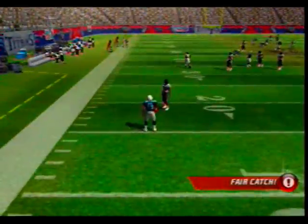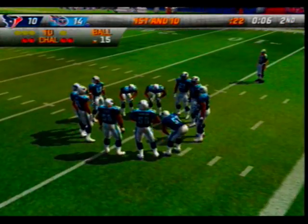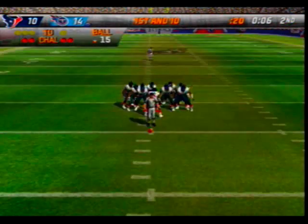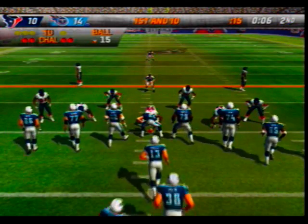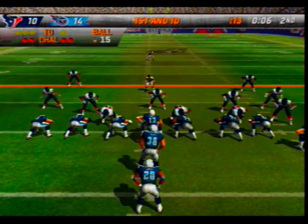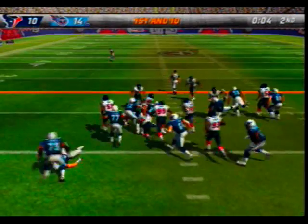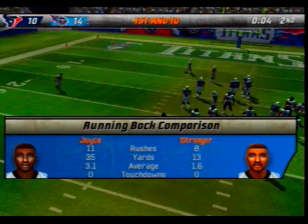He signals for the fair catch. Fair catch made at the 15-yard line. Ball on their own 15. Tennessee will start the drive at the 15-yard line. First and 10. All right, here we go. He gets the carry. Number 50 comes up to make the play at the 18-yard line.